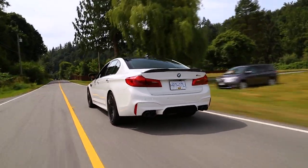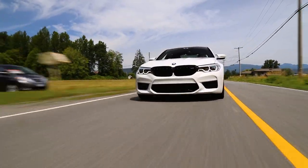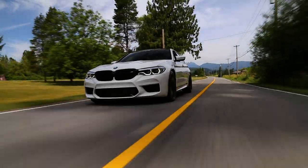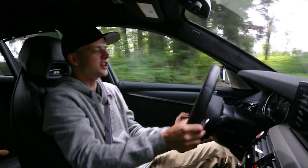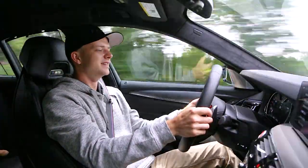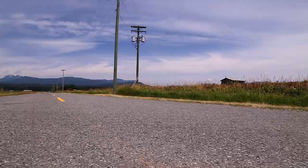Now, the BMW M5 doesn't look obnoxious from the outside. You could argue that an STI or a Type R Civic is way more aggressive looking and just gaudy from the outside. It's very shouty, whereas the M5 is not. Let me catch my breath here for a second.